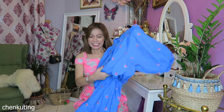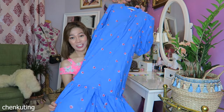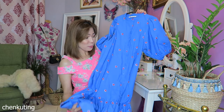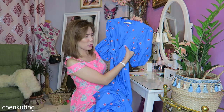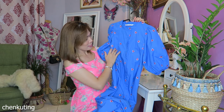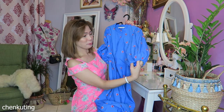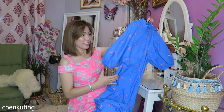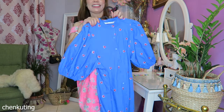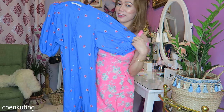The next one is a dress that I got from Zara, guys. You know me, I love Zara. Yeah! It's a very long dress. It's so nice! It's blue with embroidered pink flowers here. I love the puff sleeves again. It's a long dress with buttons here. This is the dress, guys, that I got from Zara.